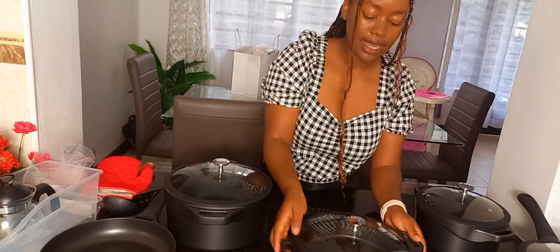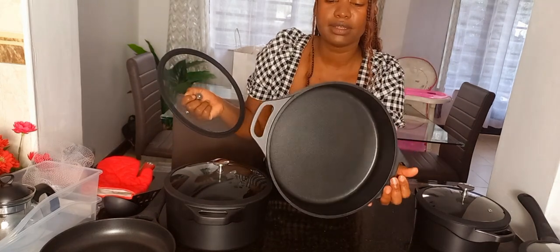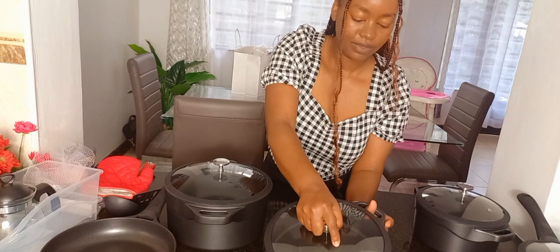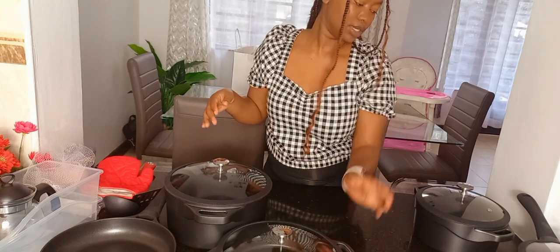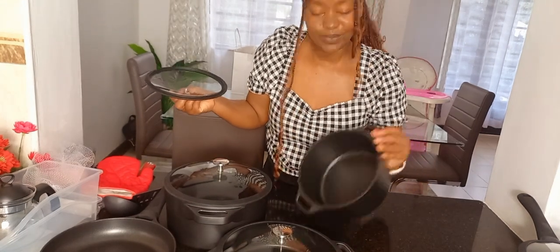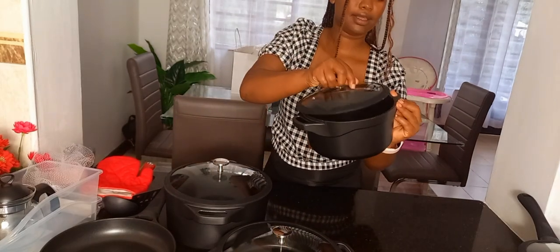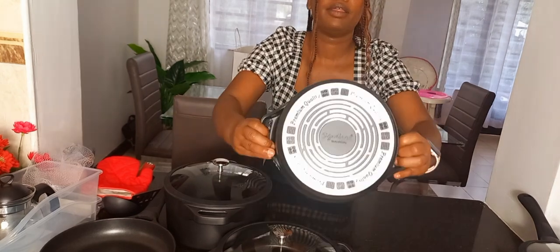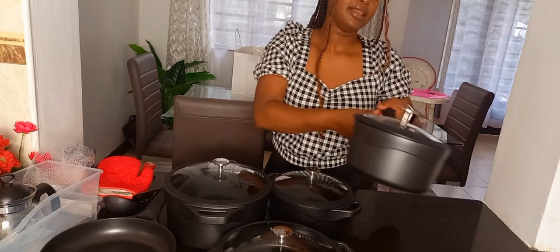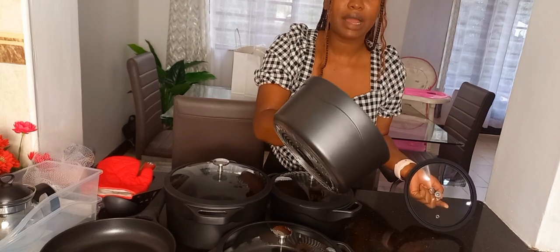And then the next size is this one. Oh my god, you guys, it's so beautiful. I'm going to show you a closer view once I'm done. Then the next one is this one. I can't wait to cook my beef stew in here. This is the next one, and this is how it looks from the bottom. And the last one is this size, which is a good size for steamed cabbage, anything like that.